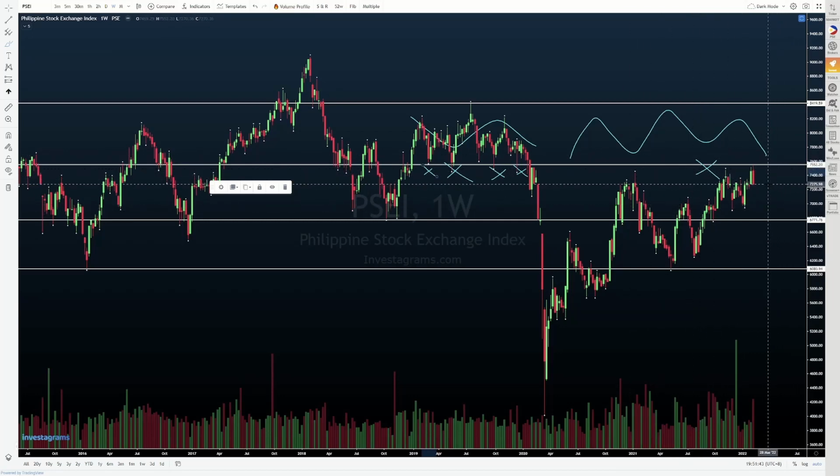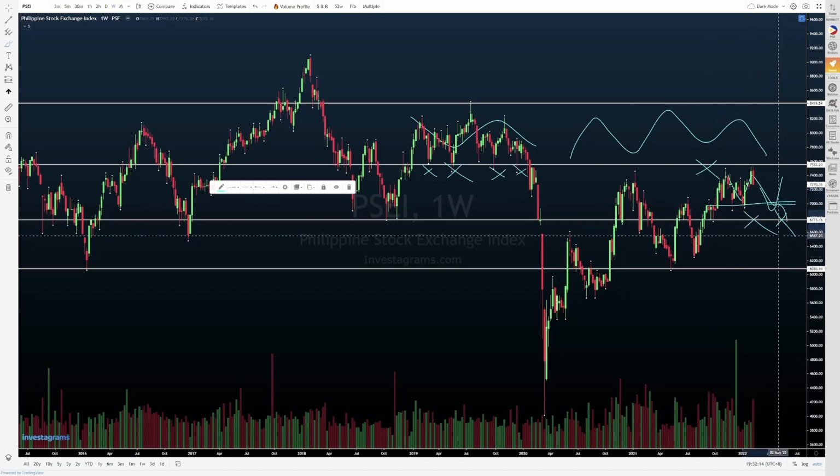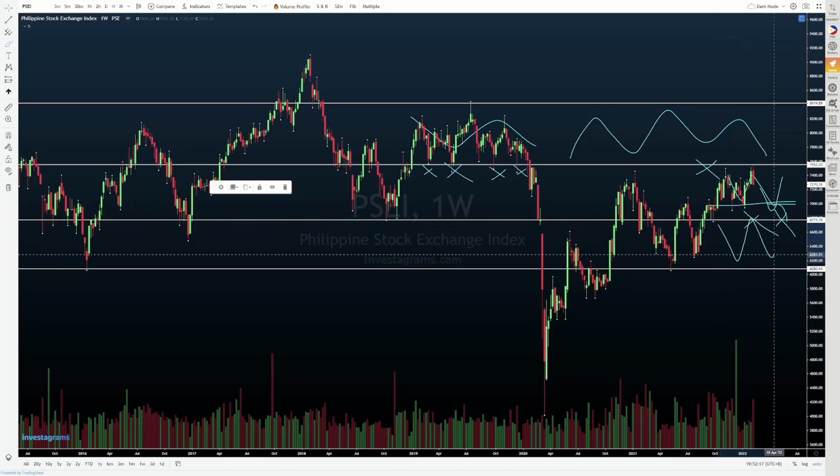Anong next na pwedeng mangyari? Magpo-pullback tayo. Diba? Now, kung mag-pullback tayo, ano yung mga pwede natin i-expect na scenarios? Maaaring mag-range lang tayo from here hanggang dito sa mga 6,900 to 7,000 na area. Pero maaaring slightly deeper, no? Balikan tong 6,700. Okay? Now, I've said before na kung mabasag natin tong 6,900, 7,000 na area, it won't be the best thing in the world. Odds are we're gonna break that. Tapos titignan natin, will it test from underneath? Kung mag-hold, then we might push to 6.7. If mabasag yung 6.7, then malaki tong range underneath.